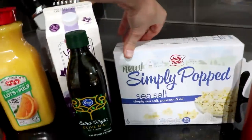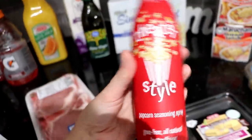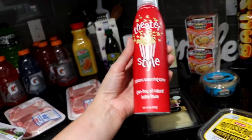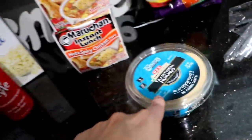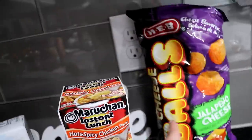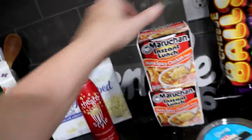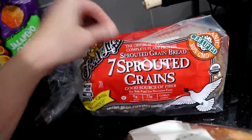We got some Simply Popped sea salt popcorn. And then we got some of this stuff to try. We've never tried this before, but it's theater style popcorn seasoning spray, butter flavor. Thought that'd be cool. We're gonna test that out. We got some provolone, some hummus, some rotisserie chicken lunch meat. We got some jalapeno cheese balls from HEB. We got some hot and spicy cup noodle. Got some of that Jesus bread again.